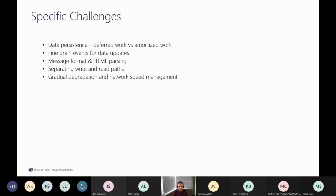And then the last one, just to recap the specific challenges: data persistence was a lot of issue for us. Message parsing was another issue. Separating write and read paths, and making sure that we have a very robust degradation of experience if we get to the point, for example, where the network is not available.